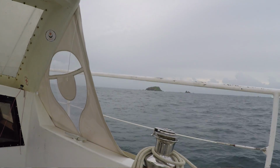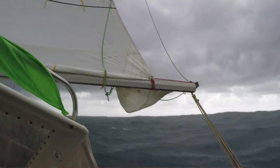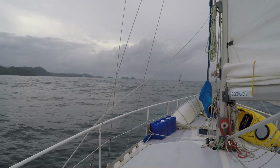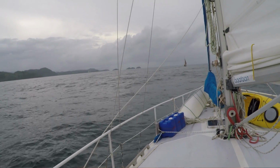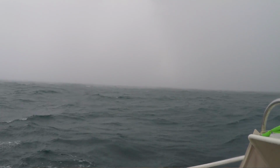And then we could see the squall forming even bigger behind us, and well, I reefed my sails a little bit, and then the squall was all around us. There's a lot of rain. It wasn't that bad. It was really not that much wind, probably 30, 35 more or less. And it was a very rolly ride.